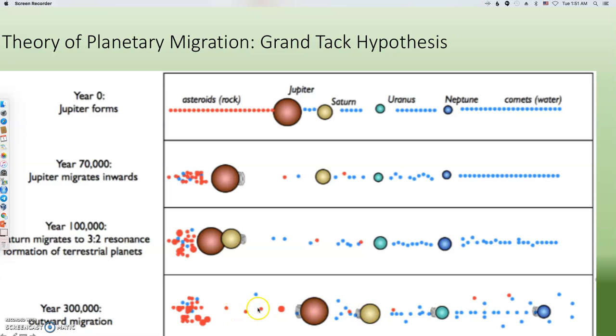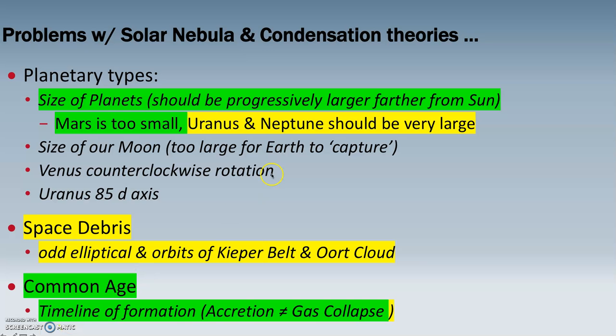And in that migration out again, Jupiter takes a lot of stuff with it, so that when the terrestrial planets start to form, there's not very much stuff for Mars to deal in. So Mars doesn't have as much to accrete, and Mars stays smaller than Earth because Jupiter's gravity has pulled a lot of dust with it. Now that could explain Mars's small size, but it doesn't really explain Neptune and Uranus's small size.